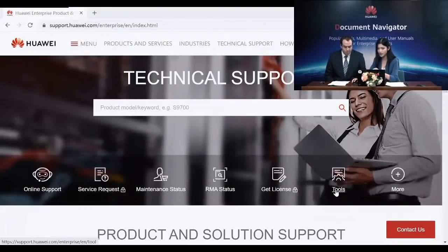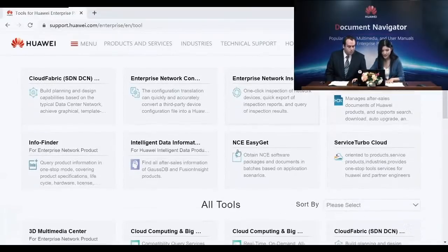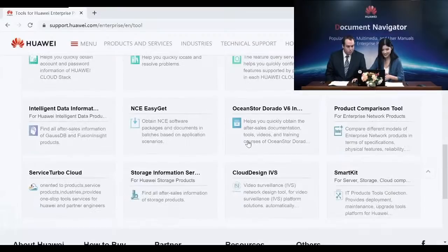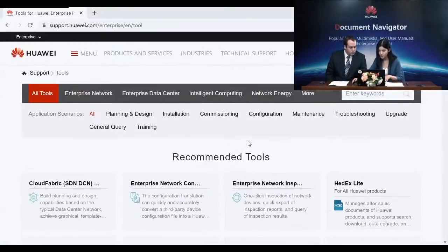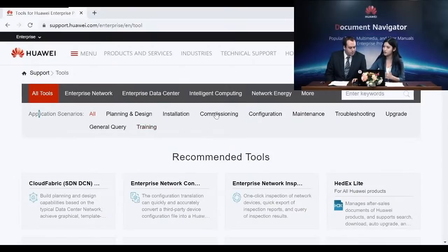So we click on that, we can actually see we provide hundreds of tools that will actually make using our products much easier. And you can use the filters on the top to find the tools by products or by application scenarios, like installation, commissioning, configuration, maintenance, or you can enter some keywords.